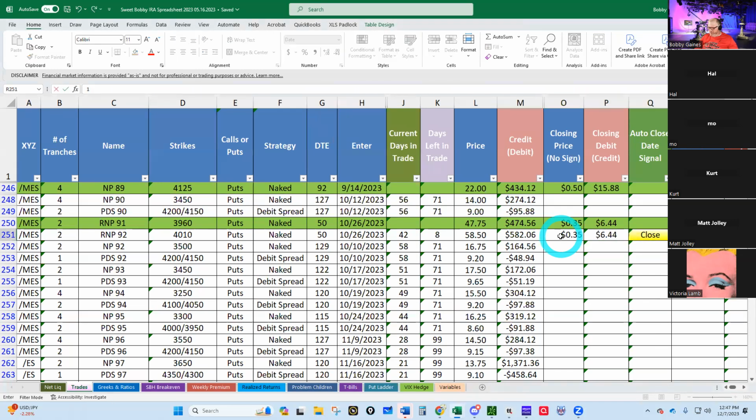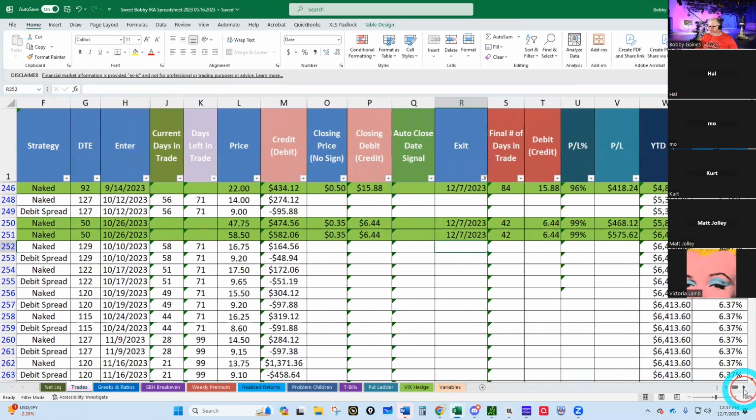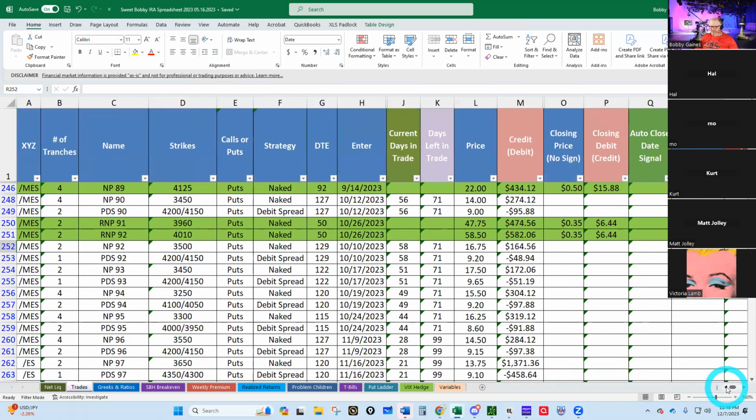Got it. 12/7/23. Boom. Got all those out. Now let's just see how much money we made on those. 400. We made 800. We had 1,300, 1,400 bucks or so. Look at that, y'all. That's the way you do it. Okay. So ringing the register.